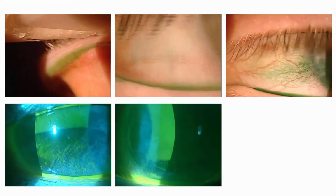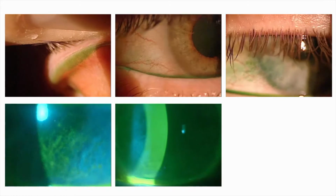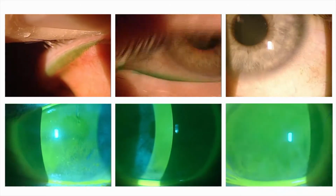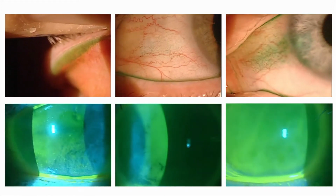Normal tear film breakup time is expected to be greater than 10 seconds. As you can see in this patient, it's severely reduced. Fluorescein also makes the tear meniscus easily visible so that its viability can be assessed, as seen in the bottom right video. Additional diagnostics are also available to help in screening those that may have ocular surface disease.